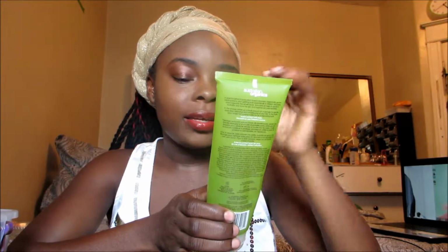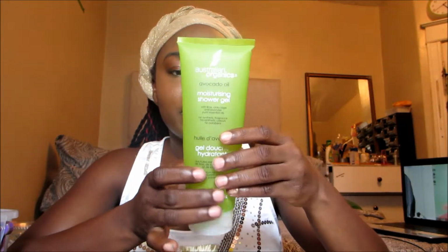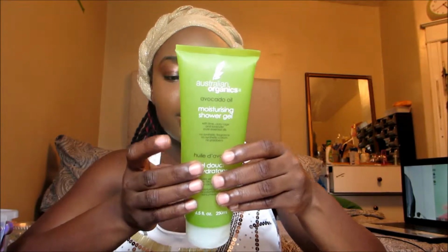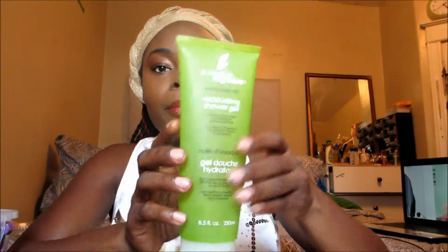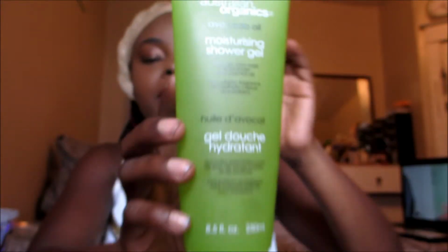Australian Organics avocado oil moisturizing shower gel. It has lime, calorie, sage, and lavender with pure essential oils. It has no fragrance and no colors and no parabens. It's really, really good, and I loved it. I got it from Marshall's, and I'm hoping somebody knows where to actually buy this, just in general. But it's so nice. I want you guys to read that. It is so good and so nice, and I just love it.